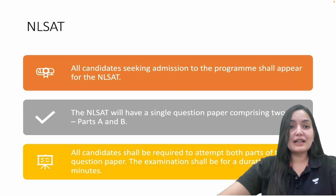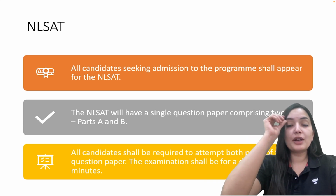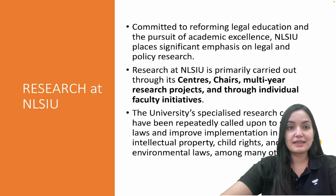So for the 3-year LLB program under NLSIU, you have to give another entrance exam, that is NLSAT. Now you have to appear for this exam. There are going to be two parts, part A and B, and the candidate shall be required to attempt both the parts of the question paper. The examination shall be for a duration of 150 minutes.